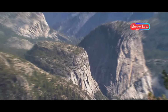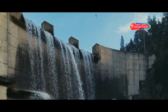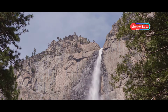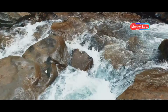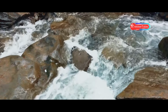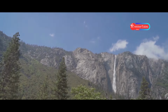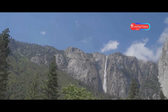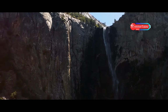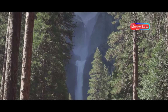Our final destination takes us to Hetch Hetchy, a lesser-known but equally stunning part of Yosemite National Park. This glacial valley, flooded by the O'Shaughnessy Dam, offers a unique blend of natural beauty and human ingenuity. Hike along the shores of Hetch Hetchy Reservoir, its emerald green waters reflecting the surrounding granite cliffs. Explore the trails that wind through forests and meadows, offering glimpses of waterfalls and wildflowers. While Hetch Hetchy's history is marked by controversy, its beauty is undeniable. Take the time to appreciate this hidden gem, its tranquil waters, and its rugged wilderness.